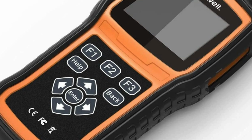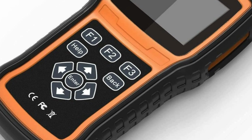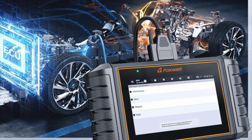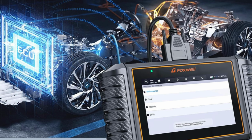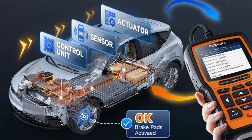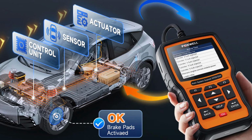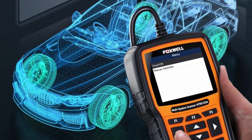In conclusion, the FOXWELL scanner offers exceptional diagnostic capabilities for BMWs, making it an ideal choice for both DIY enthusiasts and professionals. With its user-friendly interface and comprehensive features, you can easily troubleshoot issues and maintain your vehicle's performance. We hope this guide has helped you in your search for the best scanner.